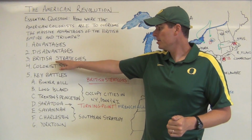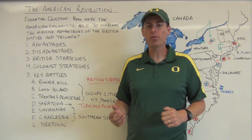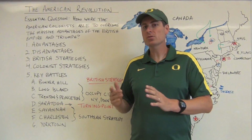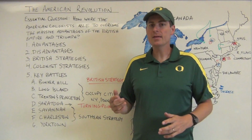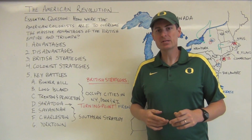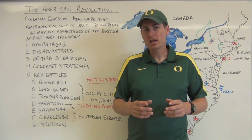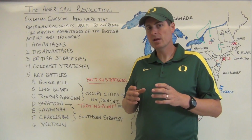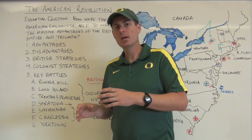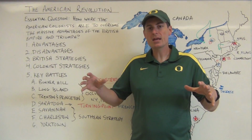Okay, British strategies. The British strategy, going back to kind of a European style of warfare, both armies would line up, they would try and outflank each other, do their strategies, one would force the other one into retreat, and at the end of a war, both sides' diplomats would meet in Europe, and there would be some concessions made by the one side. But a part of that is, if your army was able to take out a major city and occupy it, a major city of the opponent, you controlled the radiating out countryside.